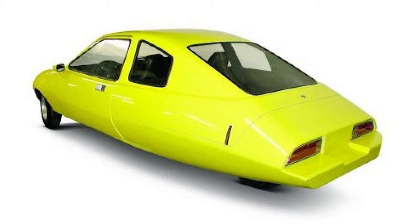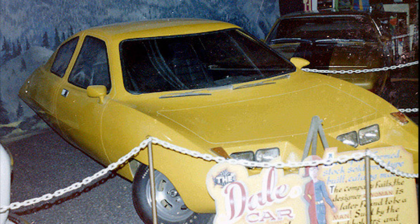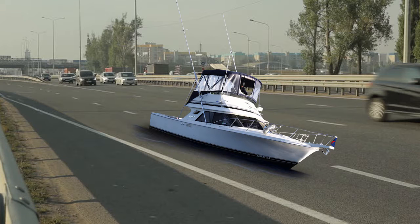So why is this car not in the record books as the best car ever made? Because this car isn't real, like my personality. It was in fact a fiberglass car made out of used motorcycle parts and held together with wood screws. There's only two left in existence. One is in a museum and in unrestorable condition, and the other's whereabouts are unknown. A boat driving on the road would be better than this quote-unquote car.